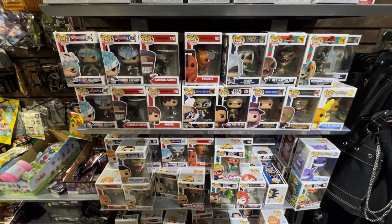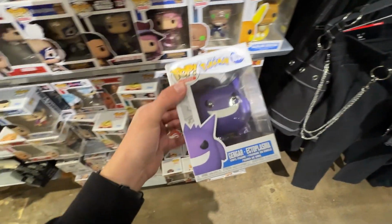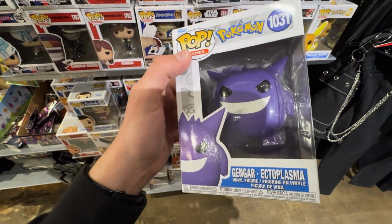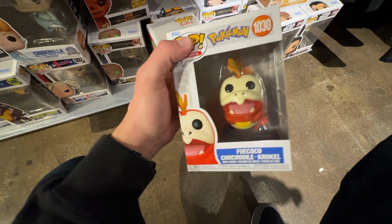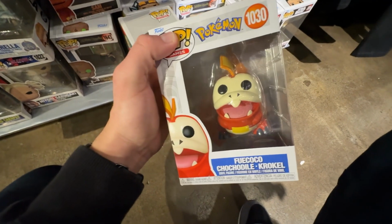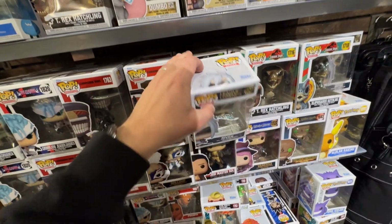And then over in their normal section, they had a decent amount of stuff. They had the brand new Gengar, guys, which I know a lot of people are kind of 50-50 about because they wanted him to have red eyes, which I agree. I'm not a big Pokemon guy, but I would think that that would look better with red eyes because that's what I remember Gengar, you know, from like the Game Boy games that I used to play.